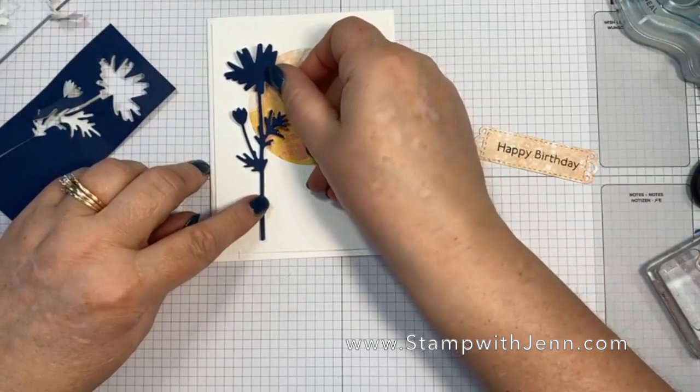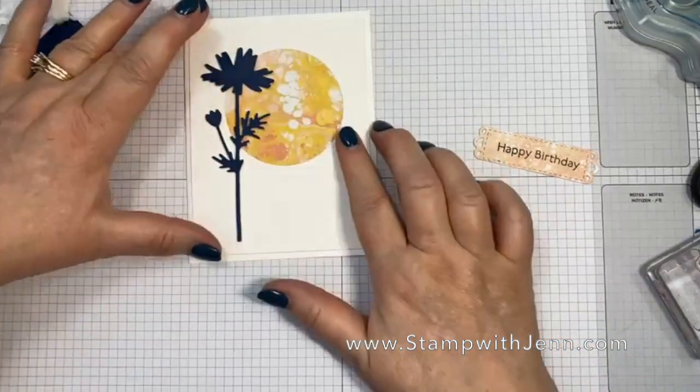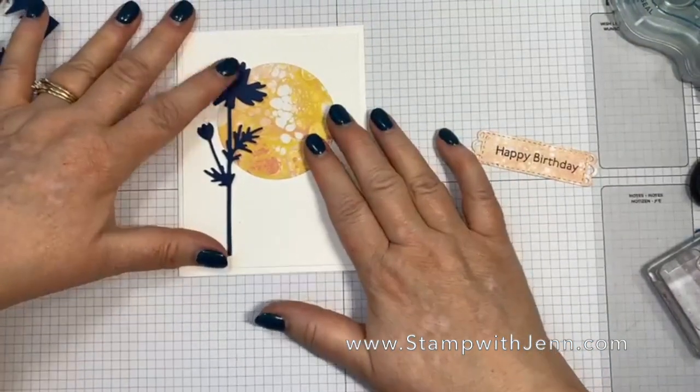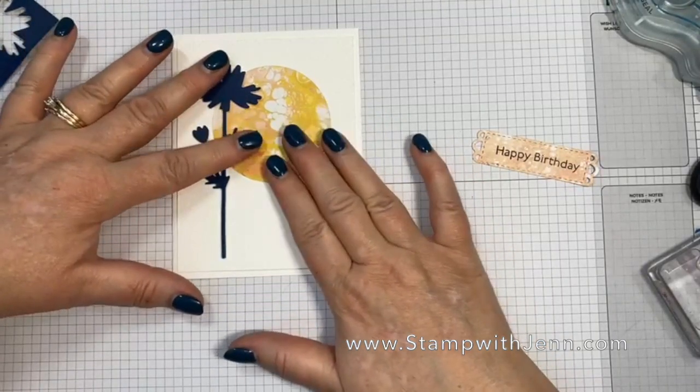And I'm going to tell you, isn't that pretty? Oh my gosh, love it. And the blue and the orange are nice. They're actually opposites on the color wheel, so the blue and oranges are really a nice contrasting color combination.